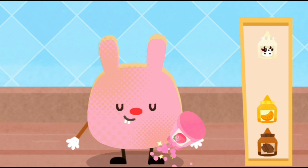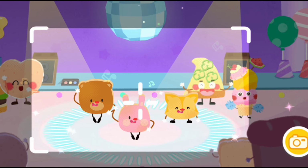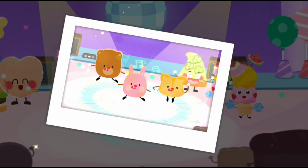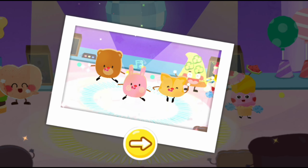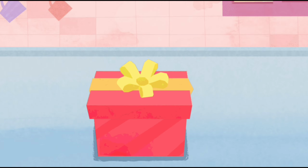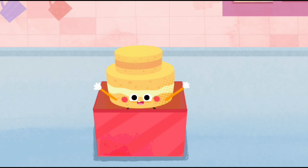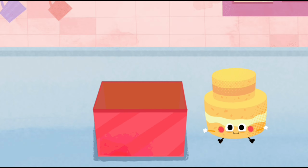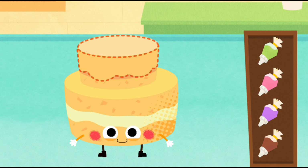The food party is starting! with milk. They are nutritious and healthy. Guess what is hidden inside? It's a lovely cake! What color should he wear for the party?